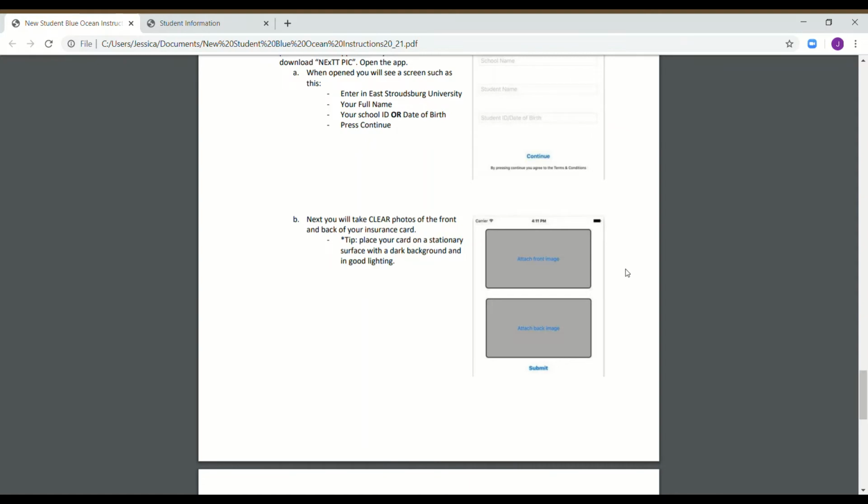Next, you're going to be brought to this screen here. You're going to have to take a picture of the front and the back of your health insurance card. Although this may seem like a simple concept, the app itself sometimes takes the pictures very quickly and they're out of focus. And in order to have your proper health insurance on file, we need to be able to clearly read what is in this picture. So once you take the picture, if you're not able to read it, just press the top or bottom image again, and you're going to be able to take whichever image is blurry again.